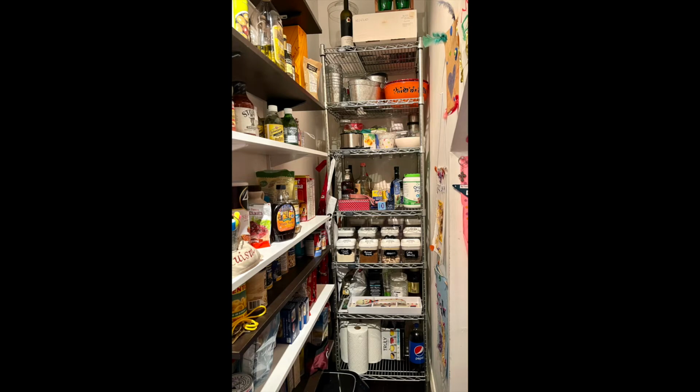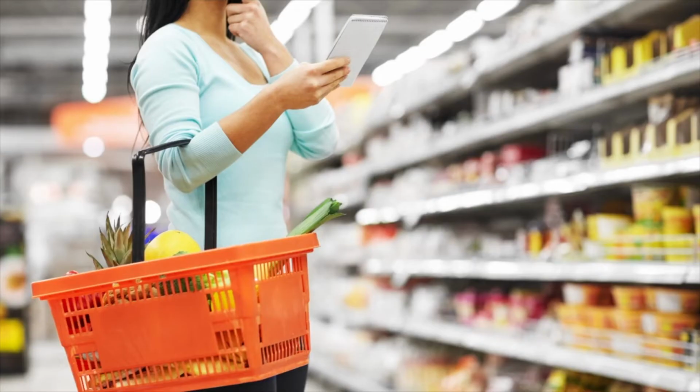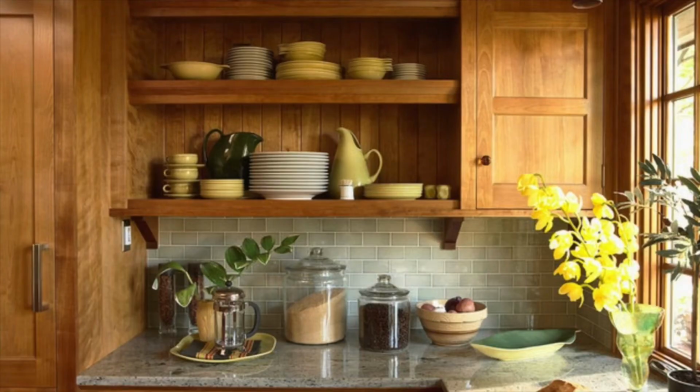Pantries create a much more stress-free cooking experience because you know that you have the food. You know that you have the room to store it when you go to the supermarket. You know you can find it when it's time. Everything can be organized where it needs to be. It makes everything in the kitchen work better when it's designed right.